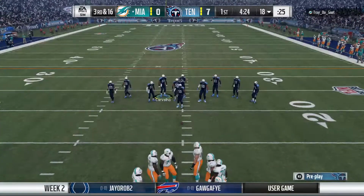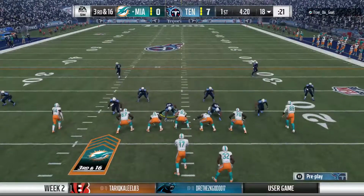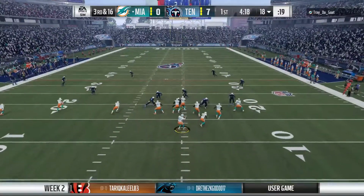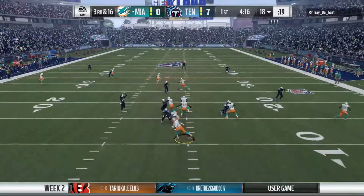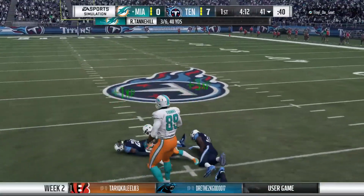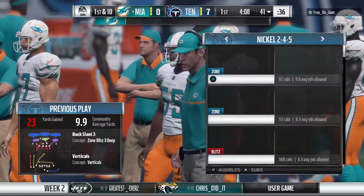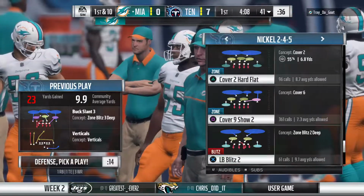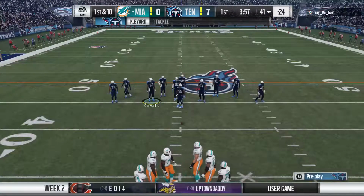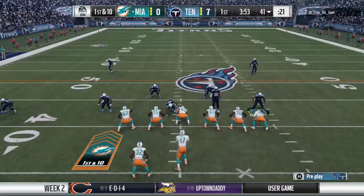So after the sack of Tannehill, the Dolphins come up here on a 3rd and long. And they're going to go soft on the corners. 3rd and long, it's Tannehill. And he's got his man, that's Landry. So he fought off the tackle, and that effort gives him the first before he's brought down. 23 yards on the play. He's such a good route runner. Shows it there on 3rd down. Very proficient and a good pass.